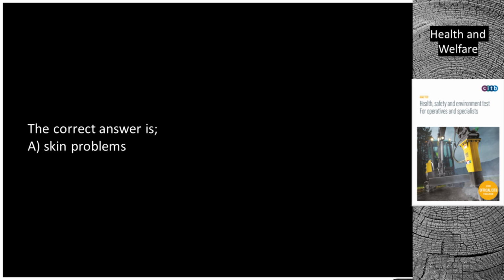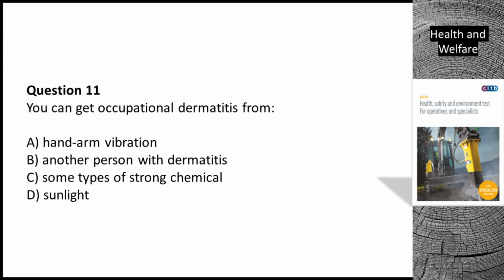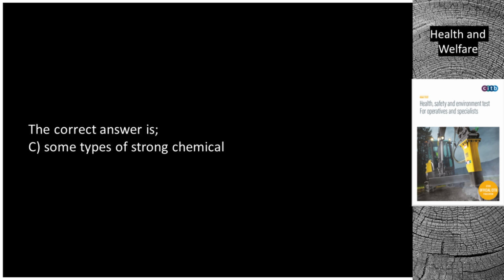Skin problems. Question 11. You can get occupational dermatitis from A. Hand-arm vibration. B. Another person with dermatitis. C. Some types of strong chemical. D. Sunlight. The correct answer is C. Some types of strong chemical.